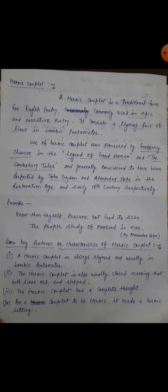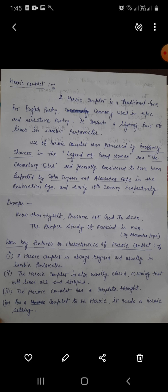and the pentameter should be in iambic form. What is an iamb? An iamb means one unstressed syllable followed by a stressed syllable.